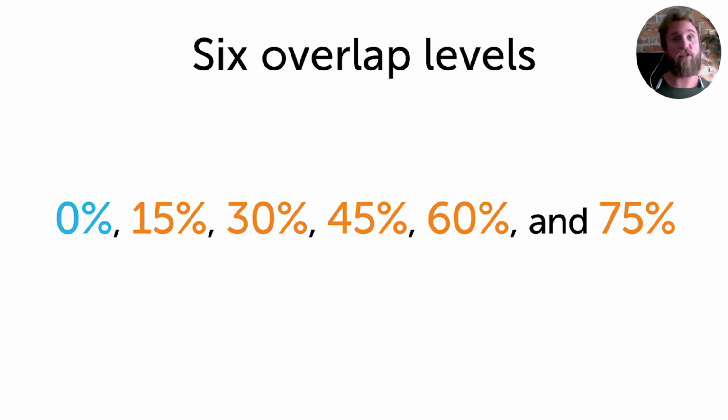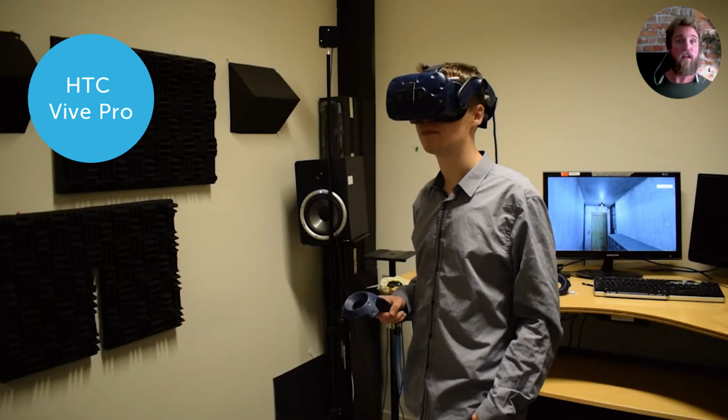The 6 virtual environments used for each condition were identical except for the 6 levels of overlap between the two adjacent rooms. So we included 0% overlap, so no overlap, 15%, 30%, 45%, 60%, and 75% overlap between the two adjacent rooms. The virtual environments were displayed using an HTC Vive Pro and a pair of circumaural headphones. A single HTC Vive controller was used for interaction.